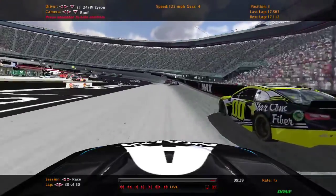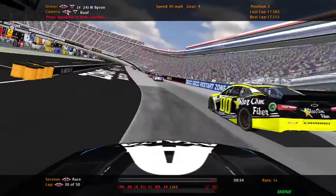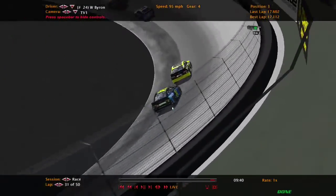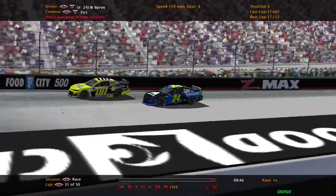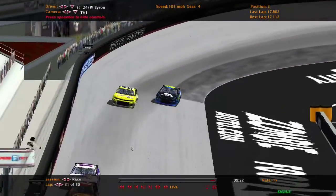No, after getting flipped at Atlanta, the 24 finally gets his nose under him, but the double zero is going to run that high lane and be able to stay in front of him. High lane's better than what these drivers are thinking. I don't really know why they're staying on the bottom. The high lane's obviously showing more speed. 24 just needs to... Byron gets loose right there. He is getting so aggressive trying to find some way by this double zero car.